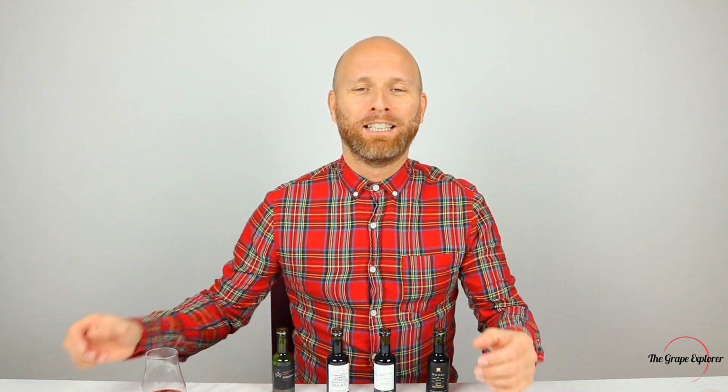And what we end up with are a number of different styles of port. So I've got a few examples here today. I've got some very small bottles to make me look like a giant. These were gifted to me by some friends, so thank you very much for that. And I just want to go through a little bit of the basics around the types and the styles of port that you can get.